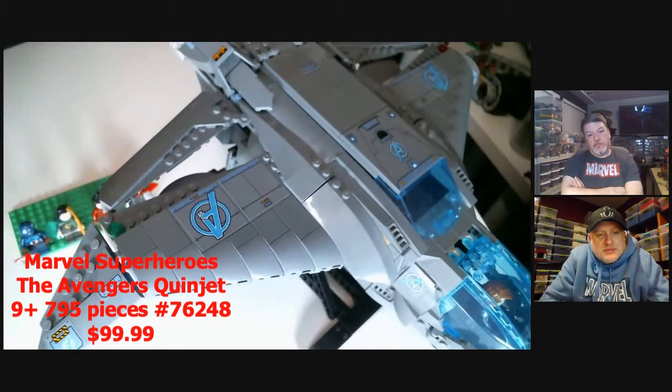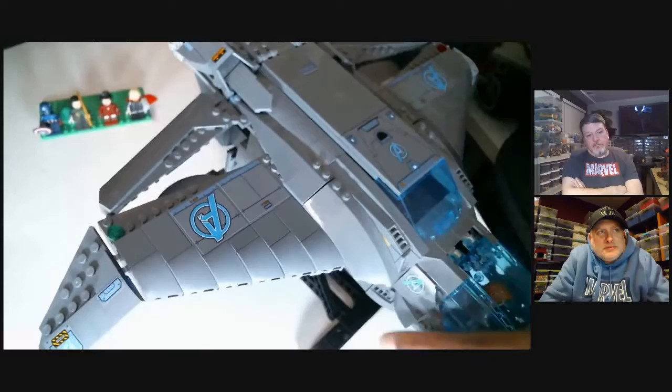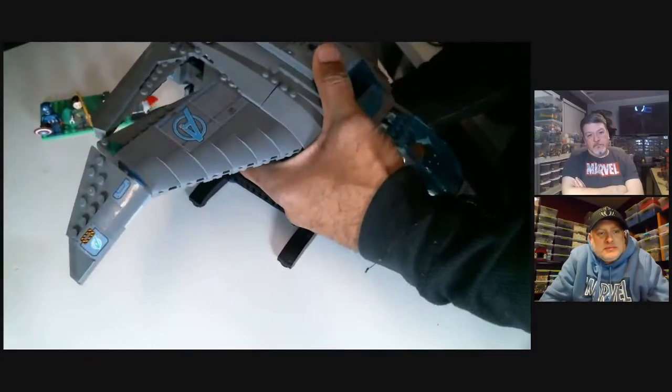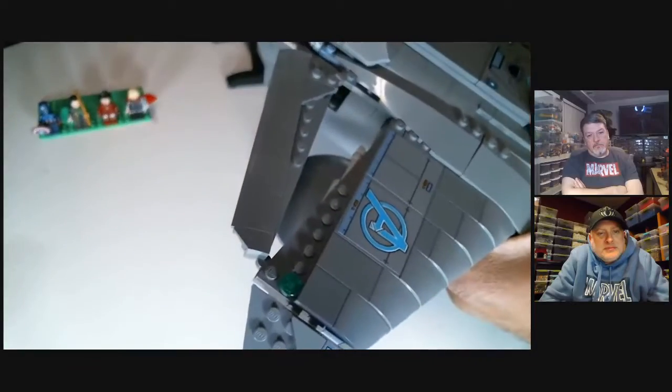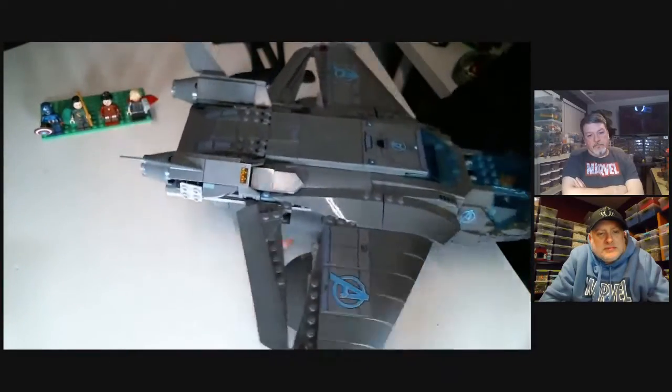All right, bear with me here. Next up, you have the Avengers Quinjet, retailed at $99.99. Let me back it up for a second. Here's my thought on it, right? But better yet, let me hear yours, and then I'll tell you how I felt.